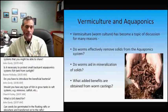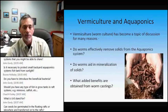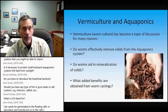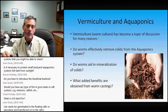The worm castings are certainly available. Some people tout worm castings as the panacea to all issues. I think they're a valuable resource, and the direct evidence that we have through testing is that we have a worm casting ratio that is almost a 3-to-1 mix for nitrogen, phosphorus, and potash, but in very low concentrations. But it is a balanced product.